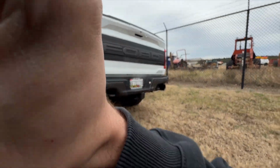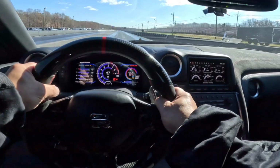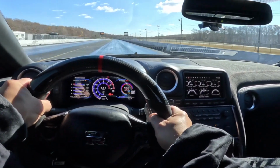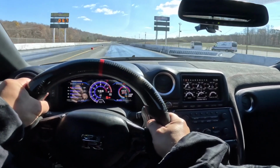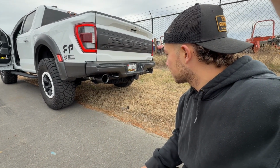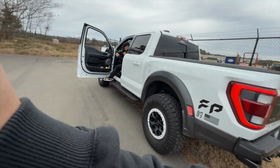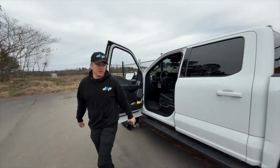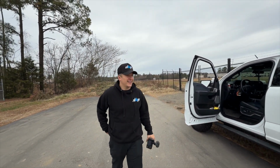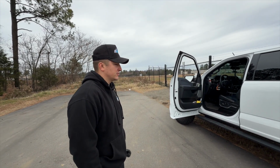And by the way, I do own a GTR. Yeah, dude, it's so perfect. It actually is so perfect. Yeah, she sounds good. It's perfect for an EcoBoost truck, honestly. Not too much, not too loud. It's not clapping. It's just refined. It sounds really good. I think they did an awesome job on this.